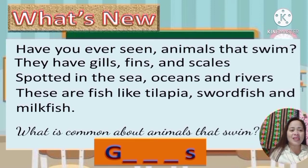Have you ever seen animals that swim? They have gills, fins, and scales, spotted in the sea, oceans, and rivers. These are fish like tilapia, swordfish, and milkfish. Now, the question is, what is common about animals that swim? Yes, very good. The correct answer is gills.